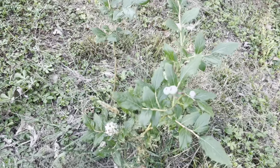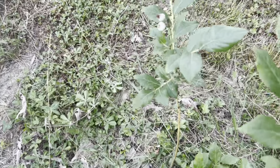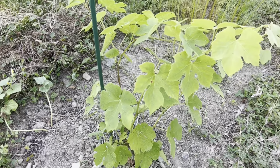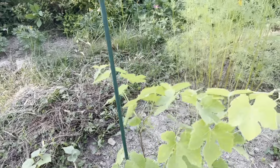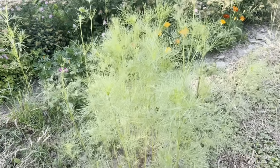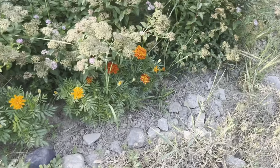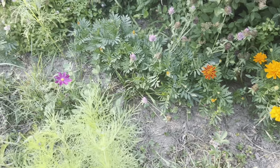This is my blueberry plant. A few blueberries. And this is the third grape vine. And this is next to this Gala apple. Lot of cosmos. Behind this spiral line also I had sown some orange marigold.